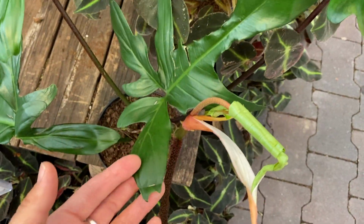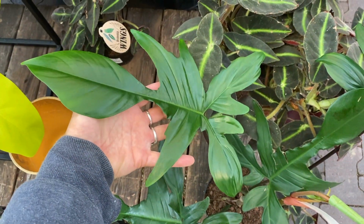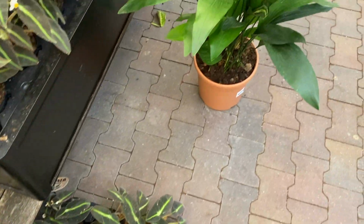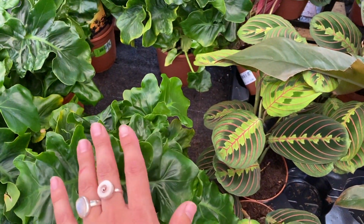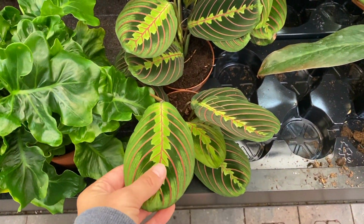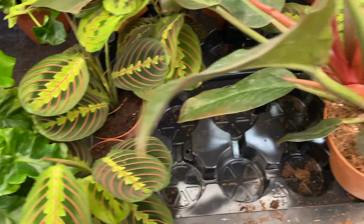I'm not gonna unfold it. The stems are beautifully red. Little bits on them, and the leaves are actually super big. Look at this, that's a very mature leaf. Then a big asplenium, some curly versions of the philodendron atom, the more common Maranta tricolor fascinator.